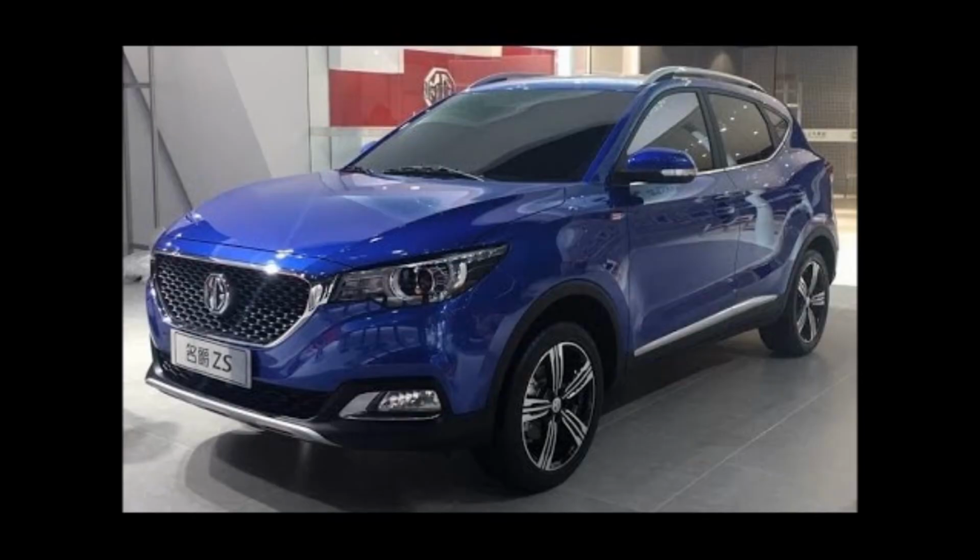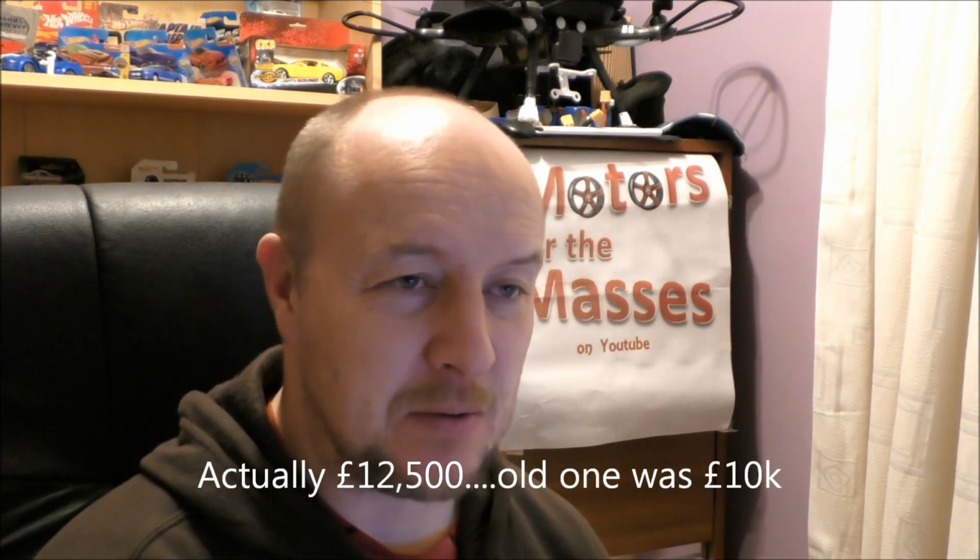Okay, next is the MG ZS. Now, obviously, MG is owned by China now, and they're bringing cars back into the UK. Do I like the look of this? No! Okay, it's only £10,000, so maybe it's something you could buy your kids as their first car, if you don't like your kids. Would I have one? No!